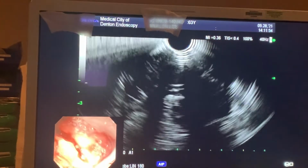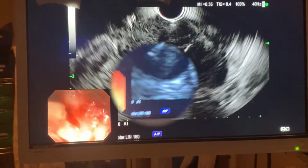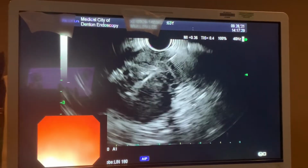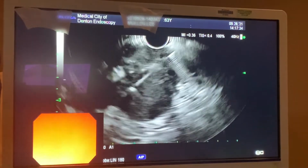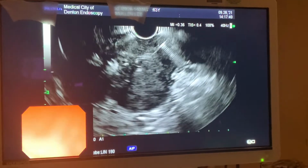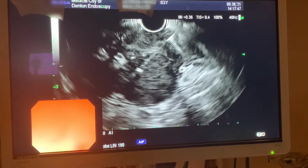Gauge needle was once again used for the paragastric lymph node next to the ulcerated mass. As you can see on the screen, the large paragastric lymph node is being biopsied, and the biopsy once again came back as scattered lymphoid cells and strands of lymph node parenchyma. Single sheet of benign glandular cells, no diagnostic malignancy identified.